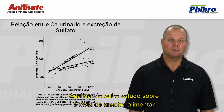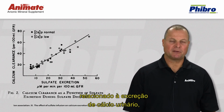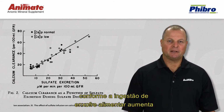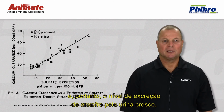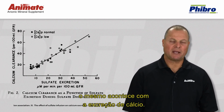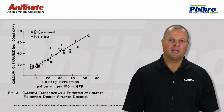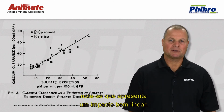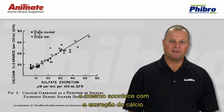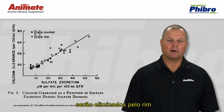If we look at another study in which they investigated level of dietary sulfur with respect to urinary calcium excretion, it tells us the same thing. As dietary intake of sulfur increases, and therefore the level of sulfur excretion through the urine increases, so does the excretion of calcium. This is a very strong relationship because you'll notice that this is a very linear effect. So as sulfur excretion through the kidney increases, so does calcium excretion.